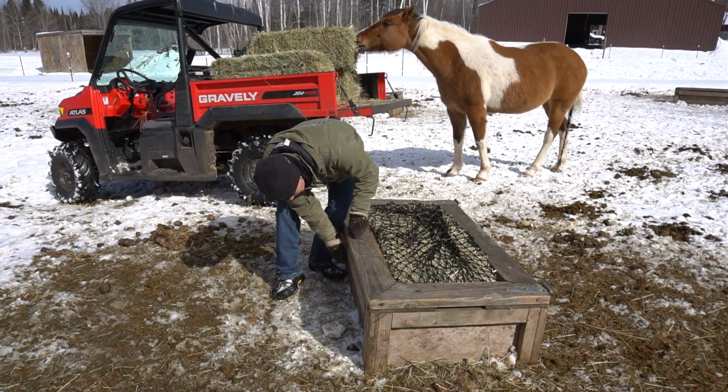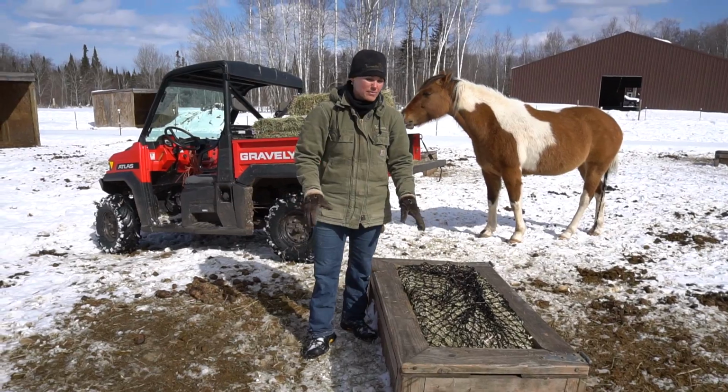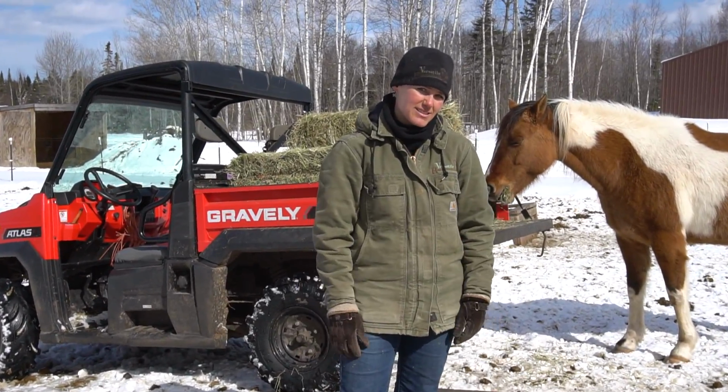I love them. They work great. And then the horses have hay all the time. They never run out of hay in these boxes with these nets like this.